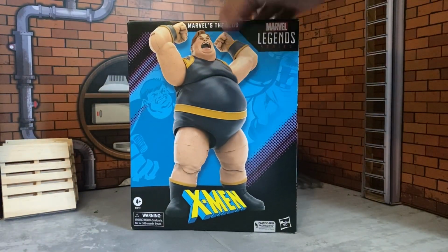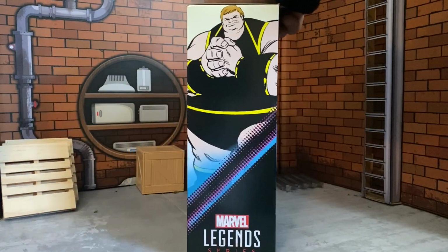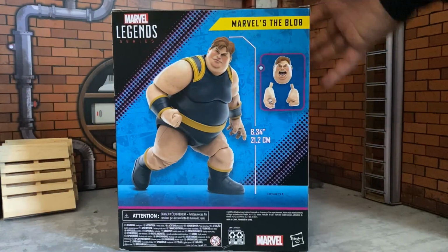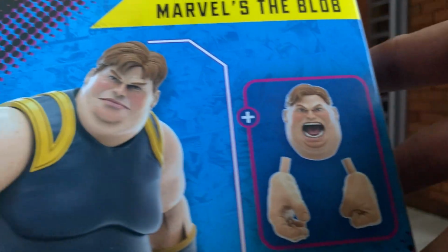Today we got Marvel's The Blob, X-Men, Marvel Legends. This box is gigantic. I didn't realize how big this sucker was gonna be until I saw him at GameStop. I actually picked them up at GameStop. Used a coupon and got them for 37 bucks, I think, after tax and everything.